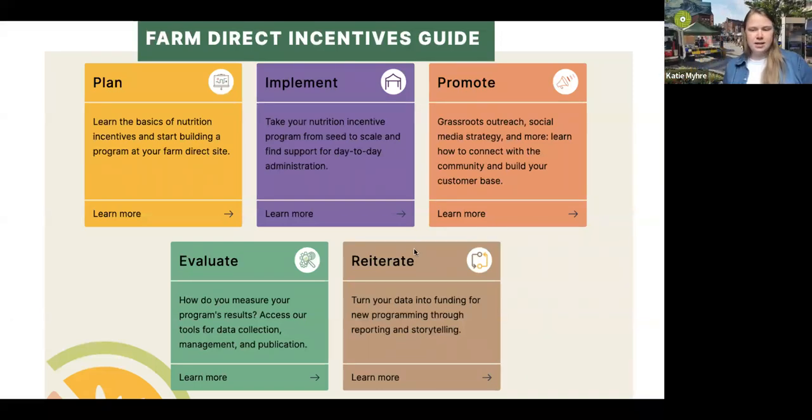Great, so let's get started. Today we're going to talk about EBT technology and getting authorized, and setting up, from a holistic perspective, a great program to accept EBT and incentives at your market. FMC has been part of the Nutrition Incentive Hub's work to create this fantastic resource that is the Farm Direct Incentives Guide site. The guide site is a great space to start your journey on EBT with your market or your farm. They put out this great framework called the PIPER model that we're going to be using today as our framing of our work together.